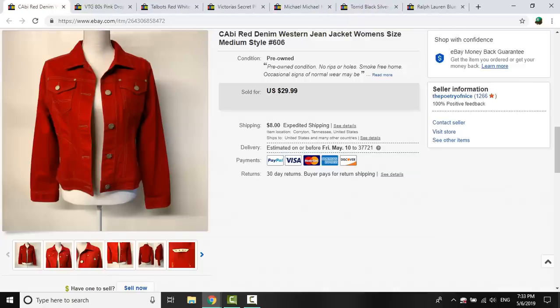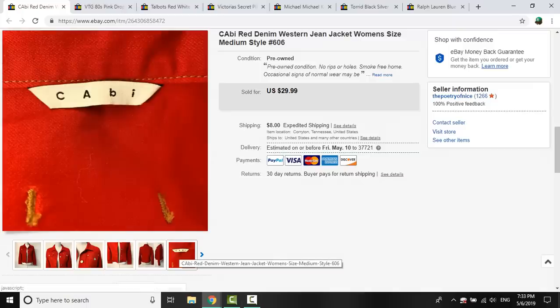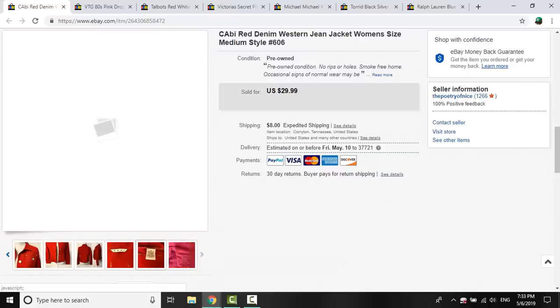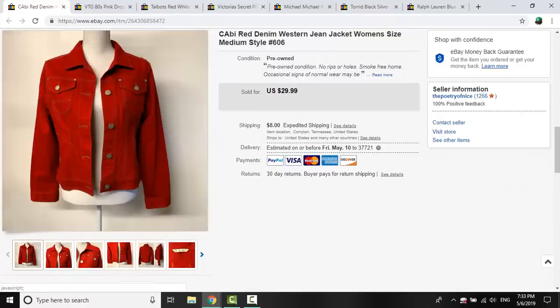This item was also from Saturday. It was a cabbie. There is the tag there. They all have style names, or style numbers, I should say, in cabbie. I wonder if I have that. Yes, I do, right there. Style number 606. I was able to find out that it was the red denim Western jean jacket. This had a lot of interest, and I went back and forth about actually taking the offer. But eventually I settled on $22, and the buyer paid shipping for a padded flat rate. So it was $30 total for them.